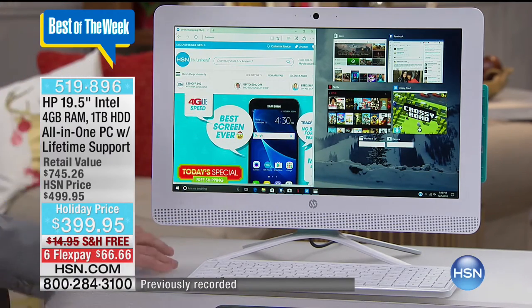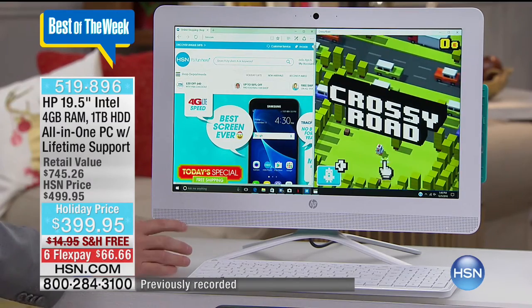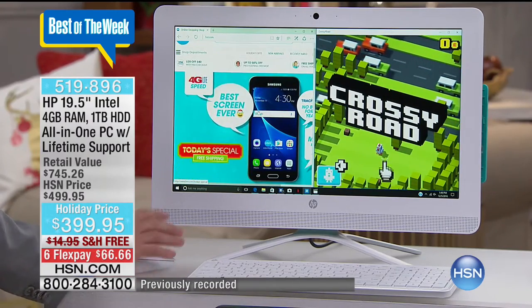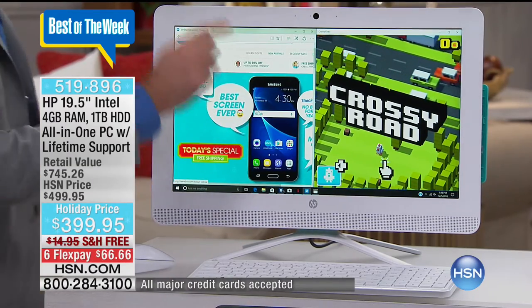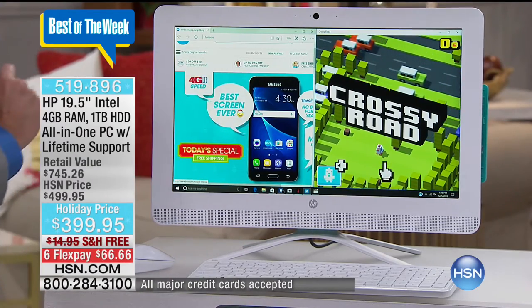You notice the computer isn't slowing down. I still have Crossy Road playing over here. I still have HSN.com looking at our amazing cell phone special today. What a great deal, and what a beautiful screen.